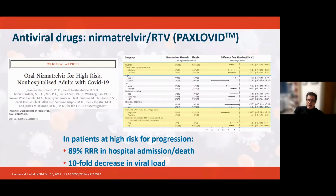This is the EPIC-HR, so EPIC high-risk RCT. In those patients at high risk for progression, the study showed a relative risk reduction of 89% for hospital admission or death. So again, a similar ballpark as what I've shown you for sotrovimab and remdesivir previously.